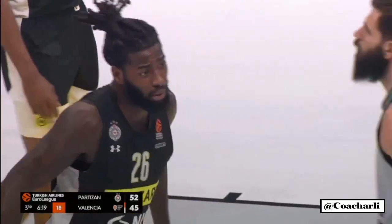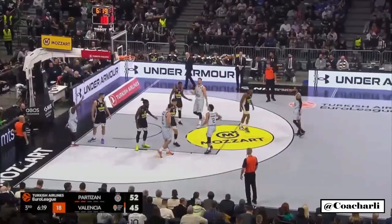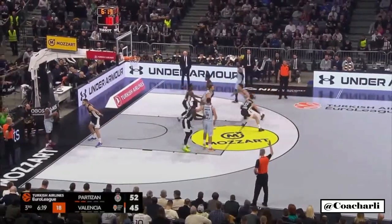Dubljevic so crafty in the low post. He's not the tallest post player, Dubljevic. I think he stands 2'9". I beg your pardon, 205. Lesour stands 206. That's a good matchup.